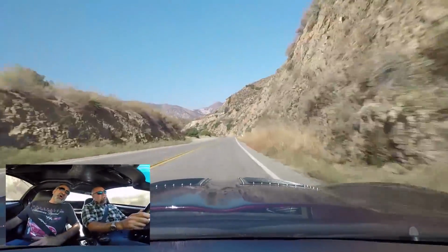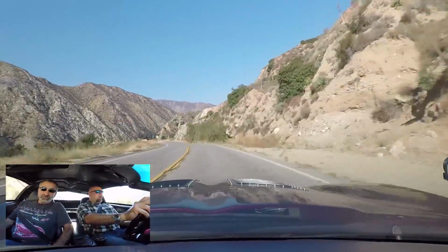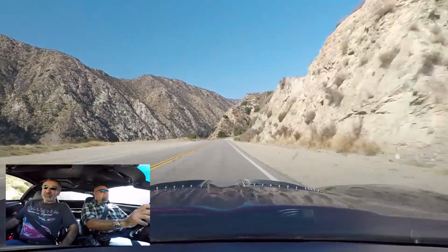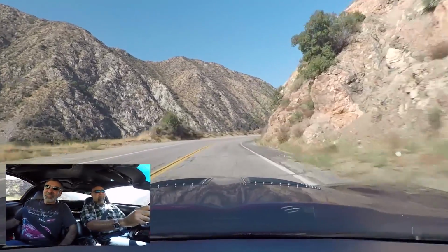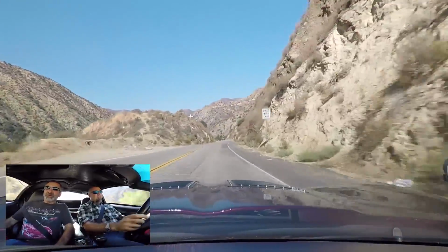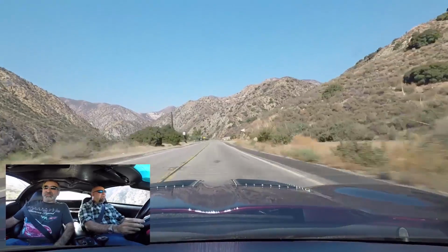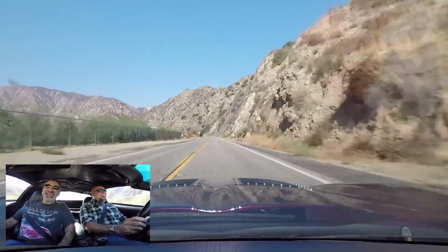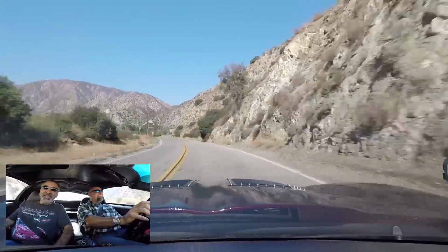Unbelievable car. And you run this out for 20 minutes and you still have all the power, right? Yeah. Jesus, dude. What a delight. What an absolute delight. Unbelievable. This is definitely the best C5 I've driven. Yeah, you got a little taste of it there. I did get a little taste of it, and I enjoyed the taste that I got.